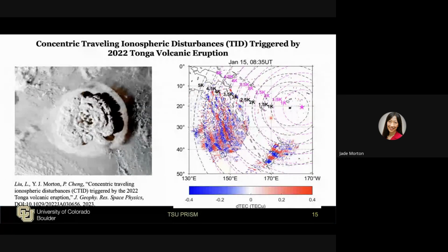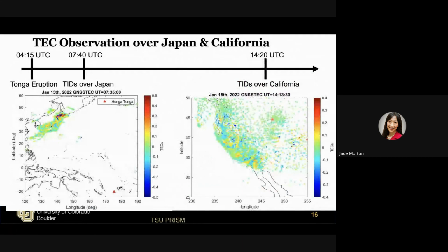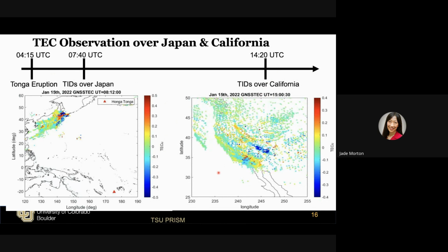And recently, my student Pingshuan, I think I have some slides there, but these waves were picked up over Japan 3 hours later, and also picked up by ground stations over California 10 hours later. But people are not talking about picking up the signals over the ocean.